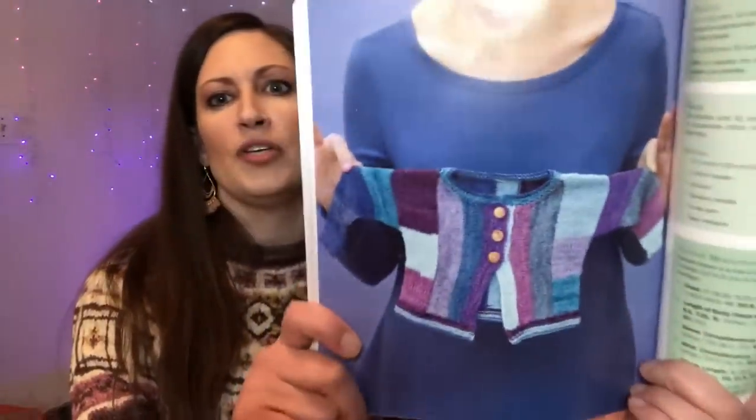And I have not looked up the yardage requirements for these garments. They're written for little kids too. I'm just eyeballing it, and from my experience, I can easily say that some of these definitely require more than a single skein. So that would be the only drawback. And look how cute this is. My goodness, that is the cutest little thing.